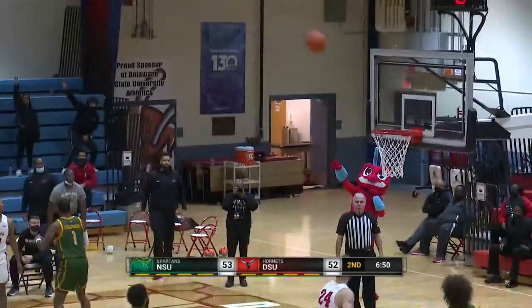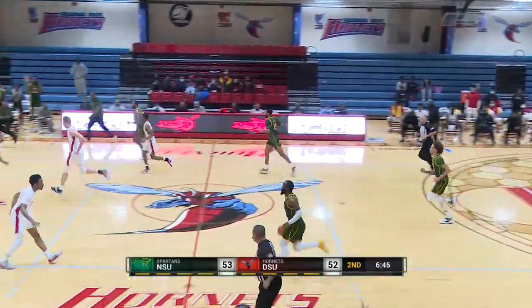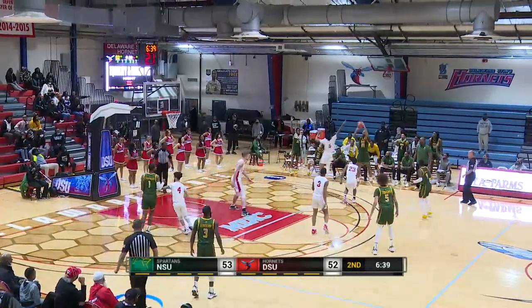Fragala called for the ball. The defender was off of him. He shot for three, just a little bit too strong, and it comes off to Bryant for Norfolk State. They missed the mismatch inside. Kent had Bryant on him. He could have got the ball.